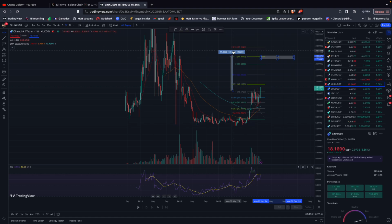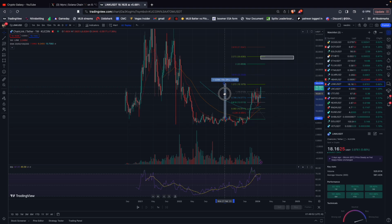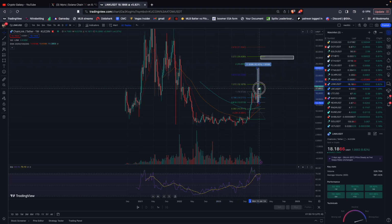28.50, let's call it. So let's do a little experiment just to see if my theory proves true that coincidences in crypto are not a thing. So let's just move this. If this were a cup and handle, you'd measure it the same way from the bottom of the cup to the top of the cup, and we're going to use the right side of the cup. My measurement wasn't exact, it's okay, but we'll use the same measurement. And then instead of using the neckline, like you would on a head and shoulders, you use the bottom of the breakout of the handle.